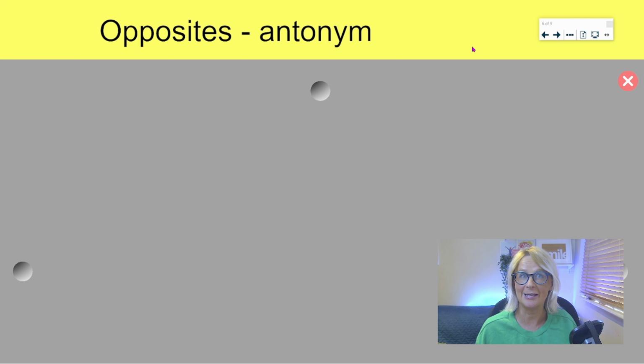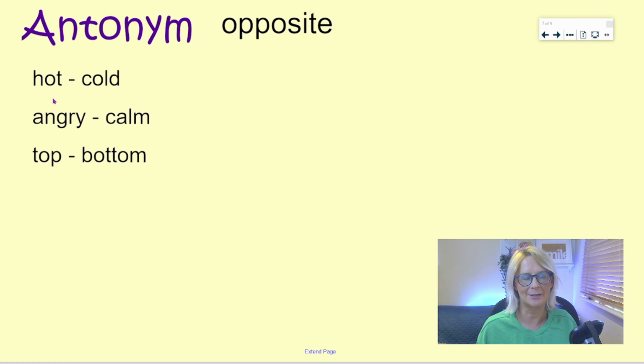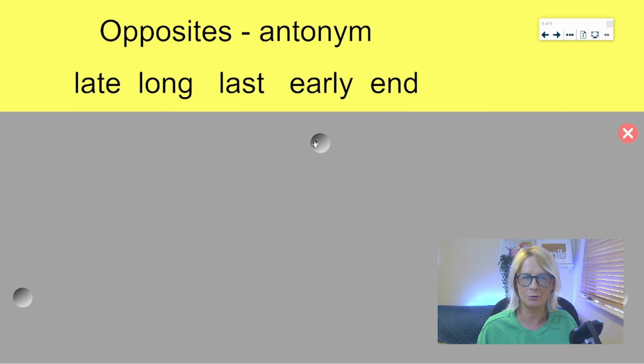Lovely. Now the opposite of a synonym is an antonym. So an antonym is a word that has an opposite meaning. So for example, let's look at this. Hot and cold. Angry and calm. Top, bottom. So an antonym is the opposite. Antonym. Okay, so synonym, same. Antonym is the opposite.